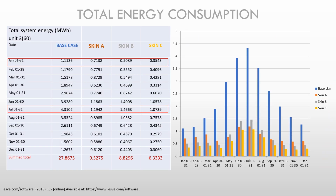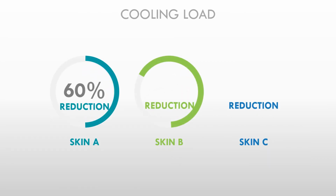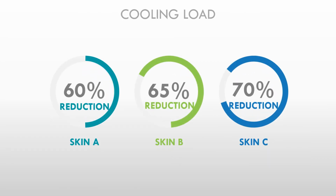As a result of total energy consumption during the whole year, skin C achieved the highest reduction among the three skins, especially in January and July. By balancing between opaque facade and transparency, skin C recorded the highest reduction in cooling load.